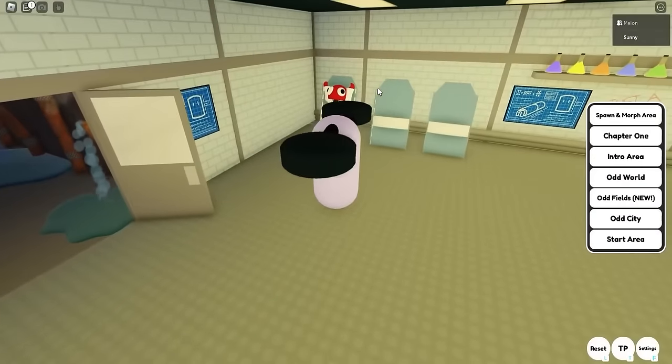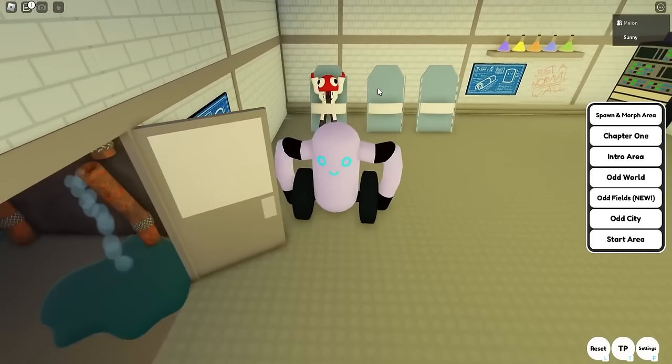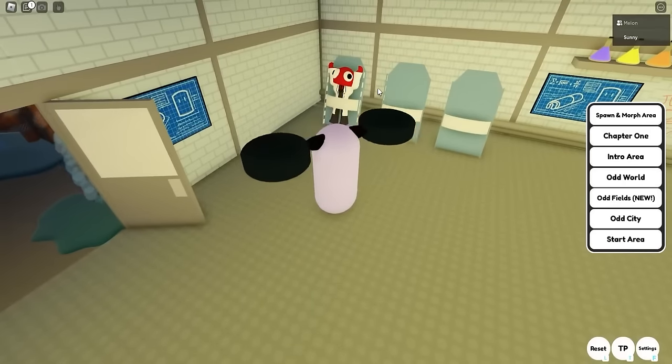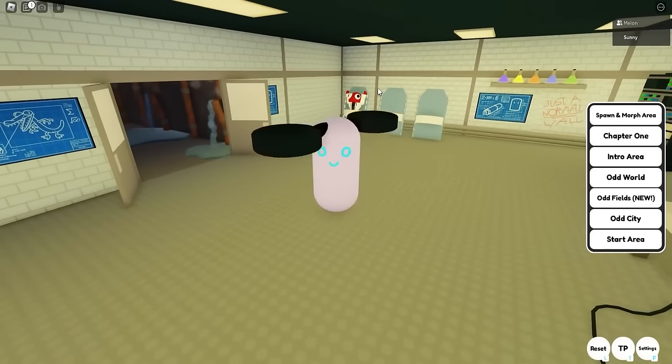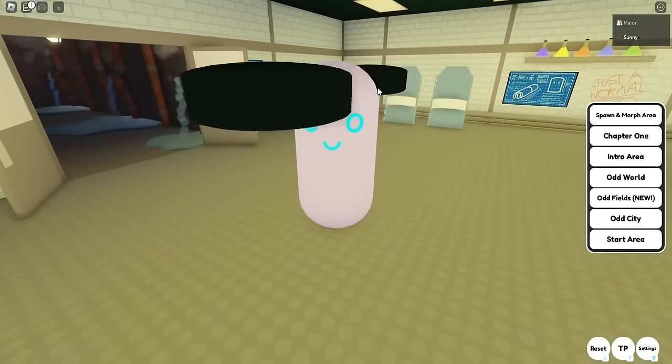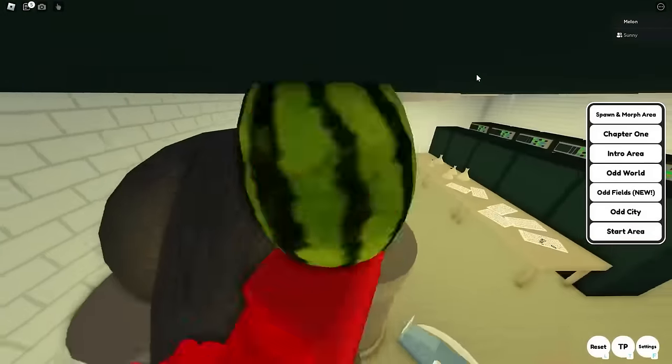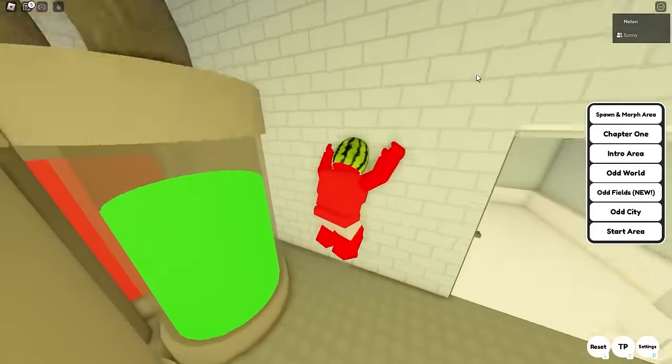Look at Red, though. He's so goofy. Look at this guy. He got strapped up and he's busted for doing too many experiments. Oh, wait. What if he's one of the experiments and he's not in charge of this facility at all? That's bad. Melon, can I get a hot or cold? I would, but I can't really see you, so I can't tell you if you're hot or cold.